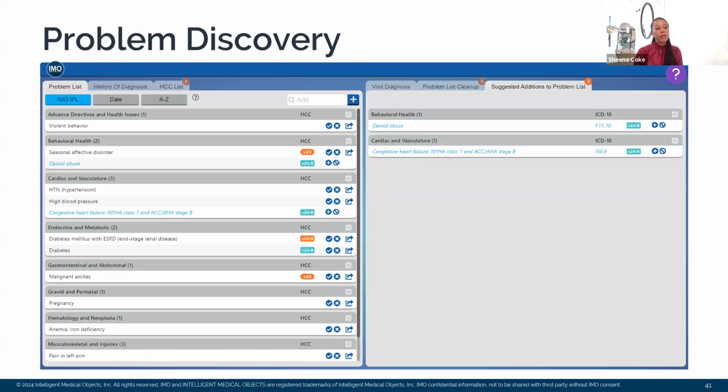And here's an example of what that looks like at the point of care. David alluded to this. The discovery functionality is leveraged by payers to optimize the way that they proactively communicate with providers. In the tab that you see on your right, you'll see categoric HCC suggestions for behavioral health and cardiac and vascular. Providers have the option to add or dismiss and expand to view related clinical relevance defined by the payer.